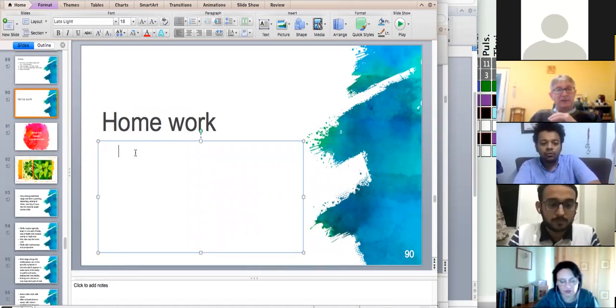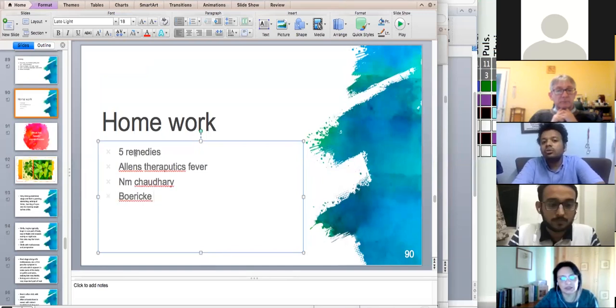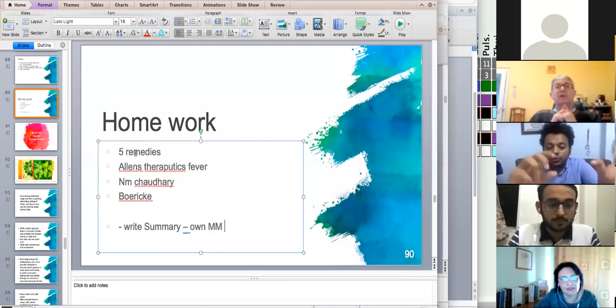So you all have a homework. All these five remedies, you have to read from Allen's Fever. There is a book called Allen's Therapeutics of Fever. You have to read it from N.M. Chowdhury. You have to read it from Boericke. All these three books you have to read, and then you have to write a summary. You are all going to write your own Materia Medica. So you have to write a summary of each remedy, five remedies.